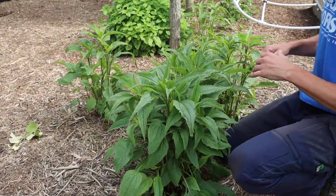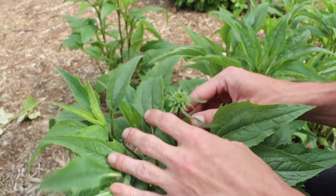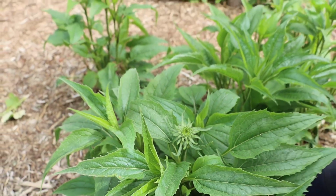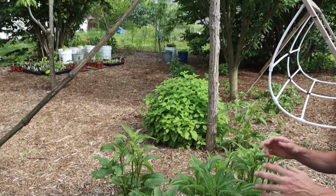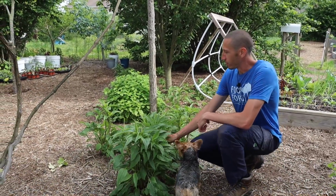Then this is one of my favorite flowers for the garden. This is the echinacea, and one of the reasons I love it so much is because it's multifunctional, but it's also one of those plants that can just push up through the wood chips and then just grow beautifully. So I covered this stuff with the wood chips, didn't even worry about where it was, and it just pushed right through. So this is one of those flowers that we love so much.